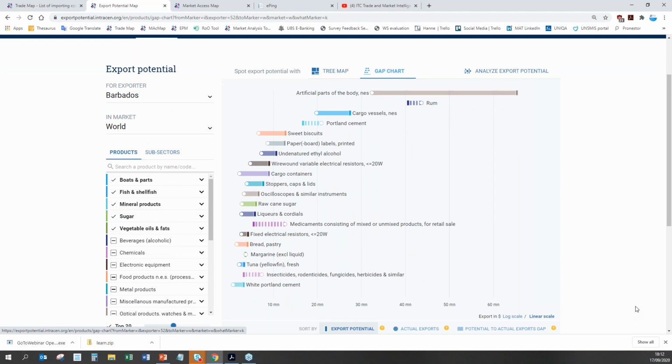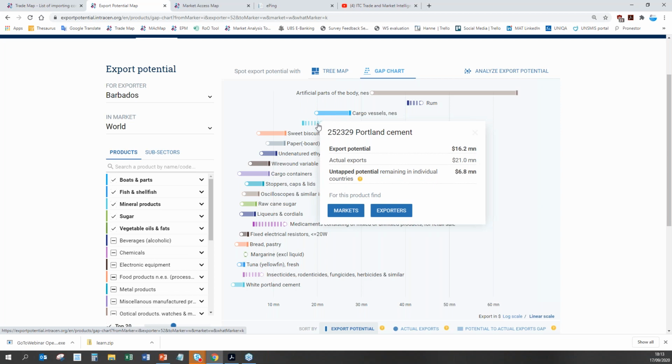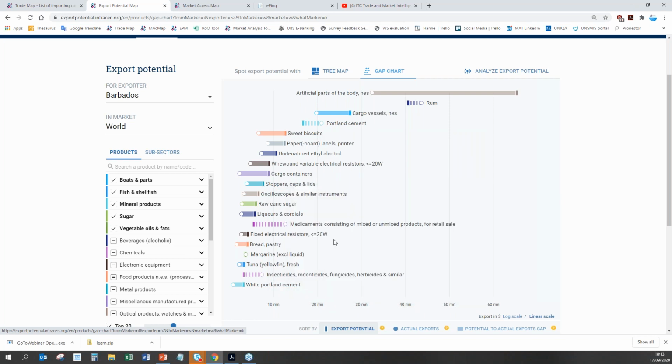Now, I will repeat one more time what this gap chart means. When the button is on the left and the bar is on the right, this is the available untapped potential. There's still untapped potential. When it's the dotted line like this, it means your country already exceeded our expectation. So in this case, Barbados has already exceeded our expectation in terms of their rum export, Portland cement export, medicament export and insecticide export.